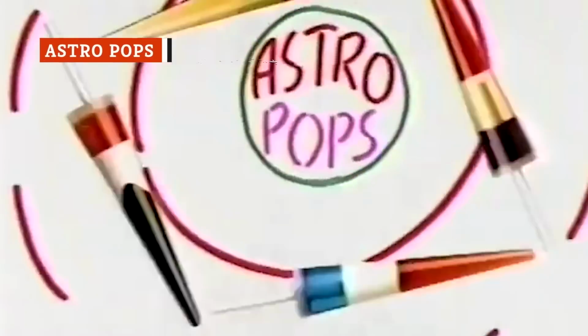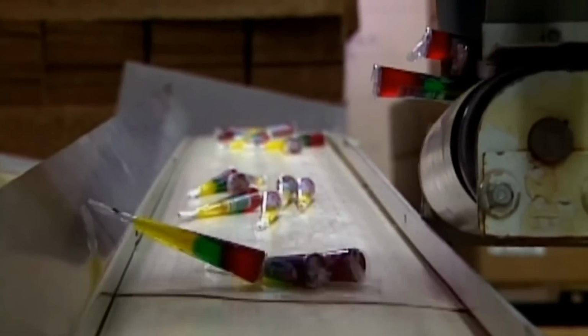Astro Pops had it all. They were sweet, lasted forever, and to a kid they seemed to be as big as your head. Plus, what kid doesn't love space? You might not have known this when you were little, but Astro Pops had some serious space cred.